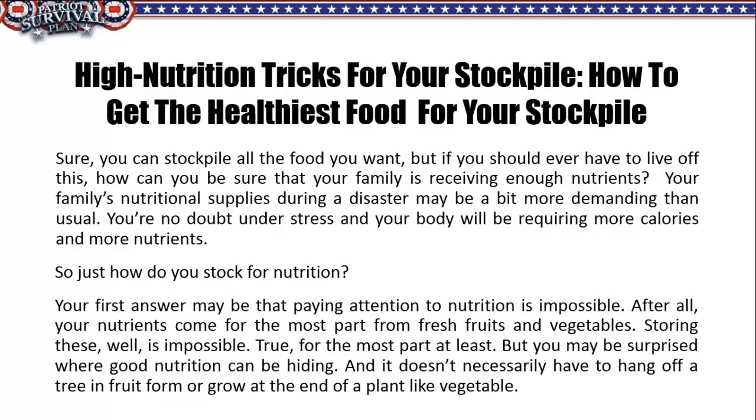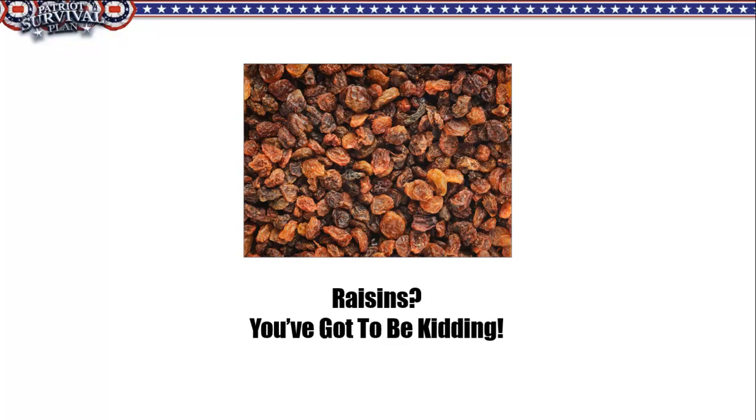Your first answer may be that paying attention to nutrition is impossible. After all, your nutrients come for the most part from fresh fruits and vegetables. Storing these, well, is impossible. True for the most part at least, but you may be surprised where good nutrition can be hiding. And it doesn't necessarily have to hang off a tree in fruit form or grow at the end of a plant like a vegetable. Raisins? You've got to be kidding!